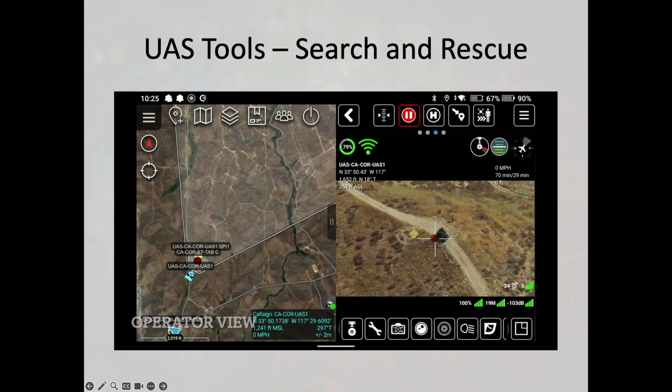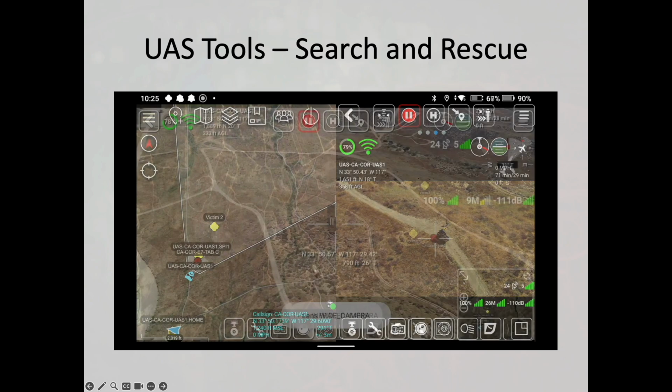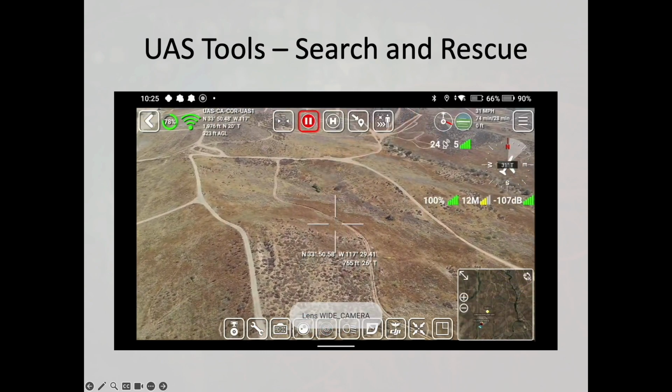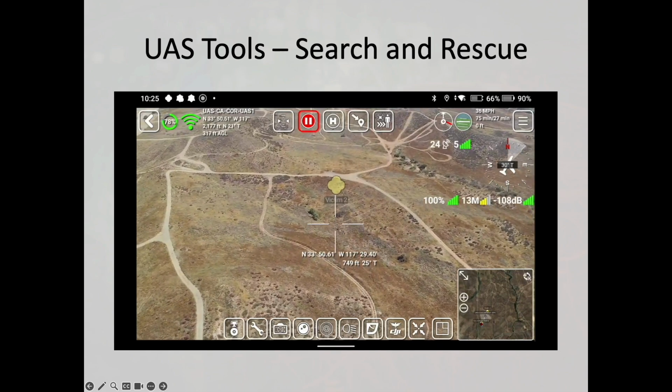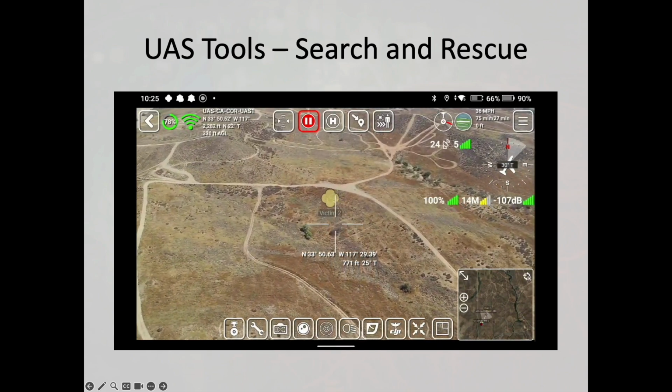So you'll see on the operator view, you'll notice that the pin's going to drop on the map, and you'll see it in the augmented reality. So it was just shared. Now they're going to go ahead and take off, try to establish visual contact again, so they can repeat the process of getting the rescuers in.